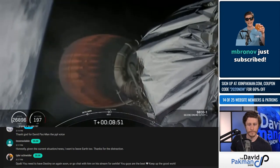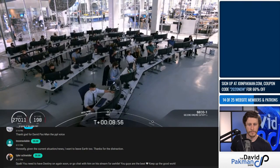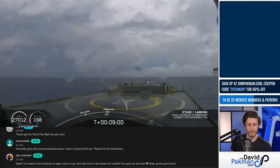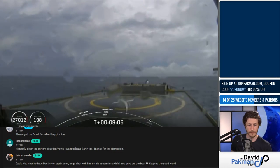Confirmation. And back throttle step. MVAC shut down. Stage one landing layer. Everybody masked up. Good to see that. Confirmation of SECO, second engine cutoff. Now we are waiting for our first stage to make its way to our drone ship, Of Course I Still Love You. Dragon SpaceX, nominal orbital insertion.